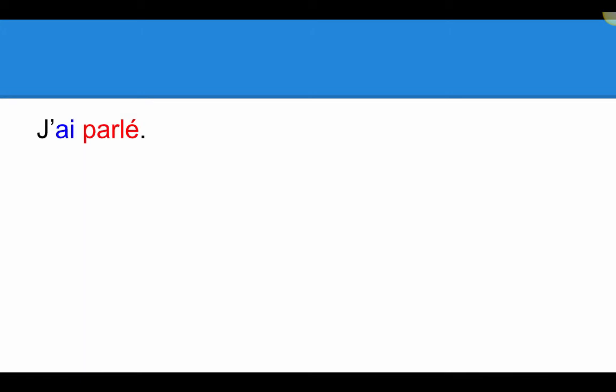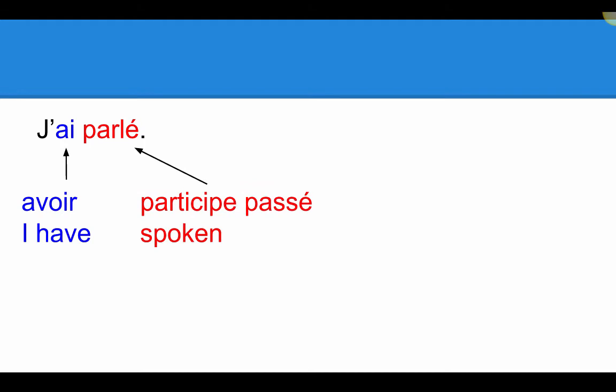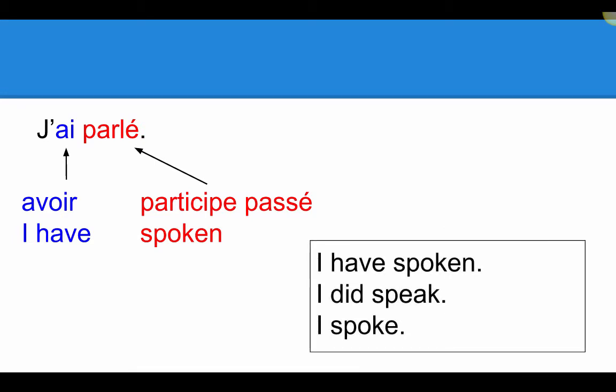Okay, so in my example, I wrote j'ai parlé. In blue, we have the verb avoir, and that's conjugated to mean I have, j'ai. In red, we have the participe passé, parlé, which means spoken. So when I see this, j'ai parlé, I can translate it a couple of ways. It could be translated as I have spoken, I did speak, or I spoke. So even though we have different ways of saying those in English, if I want to say any of those things in French, I have to say j'ai parlé.